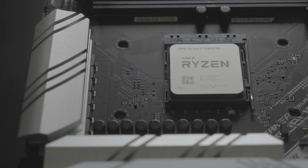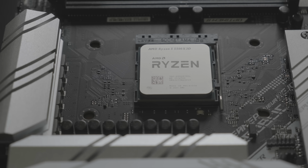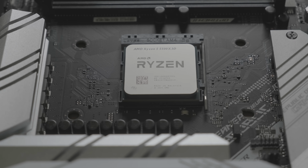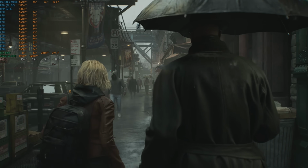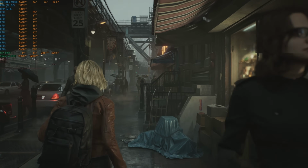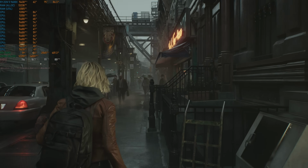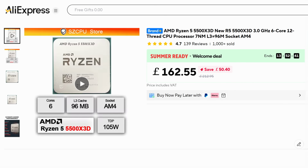Meanwhile, it might not have the best frame times in the world, but the average performance of the 5500X 3D is phenomenal. Certainly more than enough to support a high-end GPU like a 9070 XT or 5070 Ti, and if you're upgrading from an older AM4 chip, then you can't argue with the value. That being said, the 5500X 3D is in short supply and high demand, so I don't know for how long you'll be able to pick it up for this kind of price.